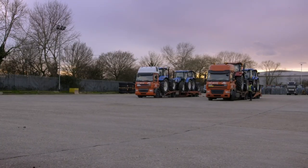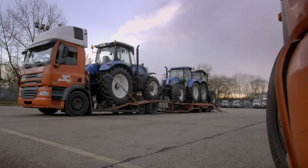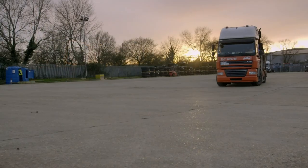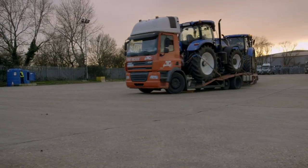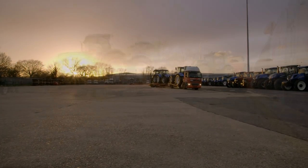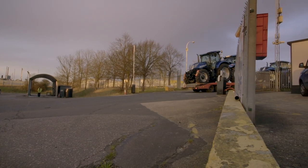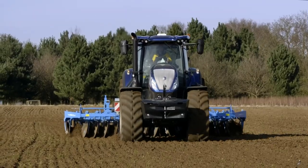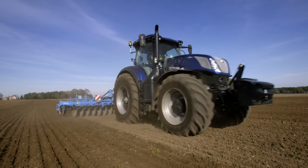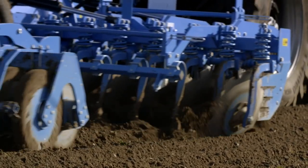Finally, the completed tractors are on their way out of the New Holland plant. Thousands of components and hundreds of man-hours have produced this rugged machine. And now it's time to see how well the newest T7 heavy duty performs in the field. The tractor is finally in its natural habitat.